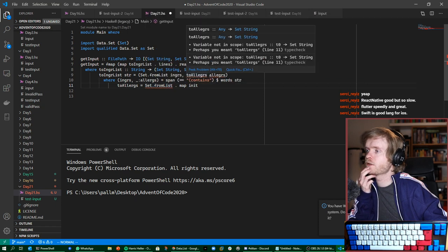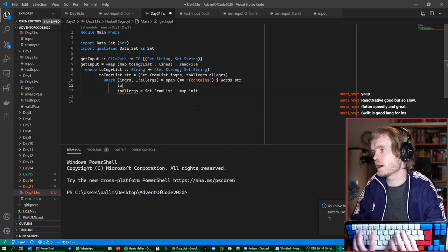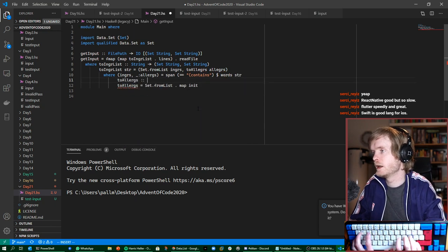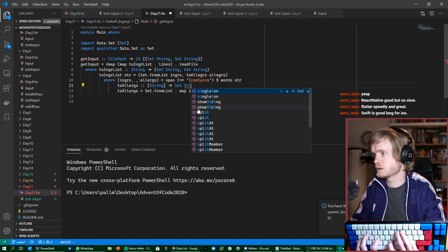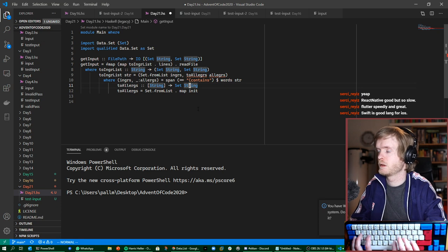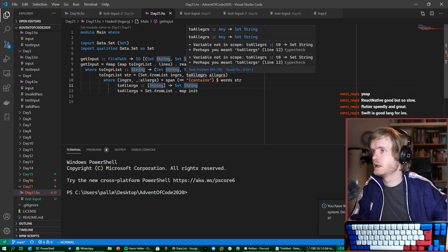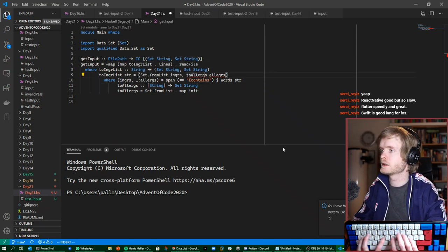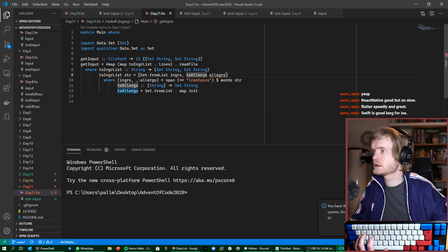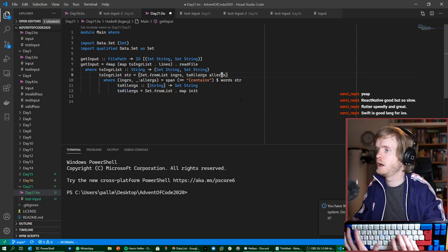Now this toAllergs is supposed to take in, I think it doesn't know the types here. toAllergs can take in a list of strings and return me a set of strings. But toAllergs, alright, allergs. Yeah, this is wrong. Also, nice.